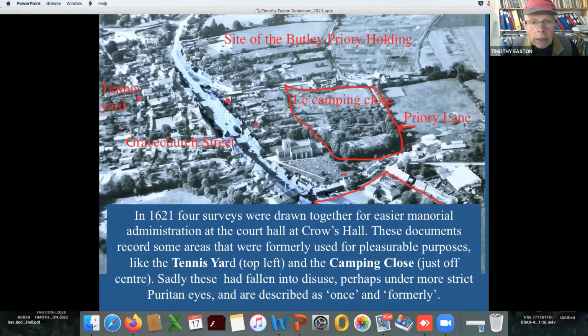So coming back to that aerial view we see of the town, you can see the broadest part of the street here is the marketplace. So we have a thing called a camping close here, which I'm going to explain in a minute. And because this is a period, 1621, when Puritan sentiments were obviously beginning to think that they shouldn't allow sporting activities, the tennis yard was closed, and so it's described as once the tennis yard.